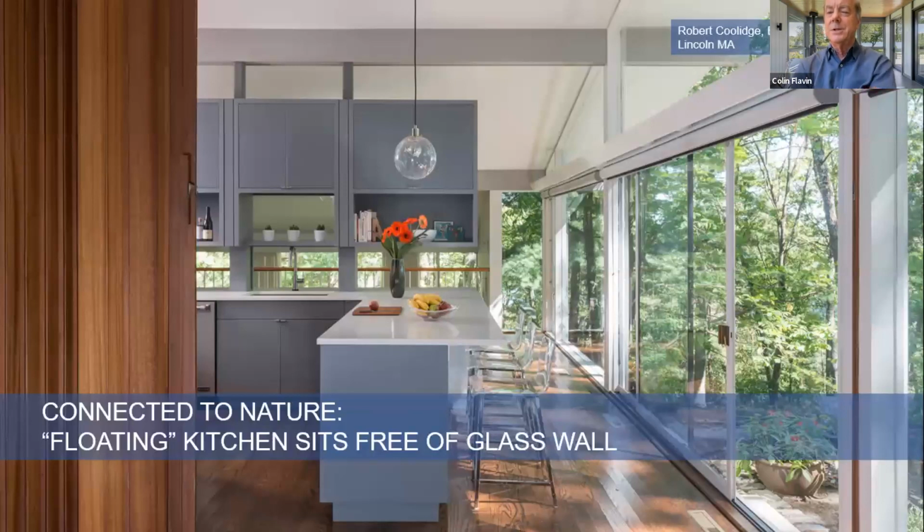Beautifully connected to nature. So here's a view on the inside of that wonderful glass wall to the right. Again, doing so many things well. This is a wonderful design motif that came from California, this idea of moving the kitchen away from the outside wall, hence the term floating, which allows floor to ceiling glass, a glass line to the right.